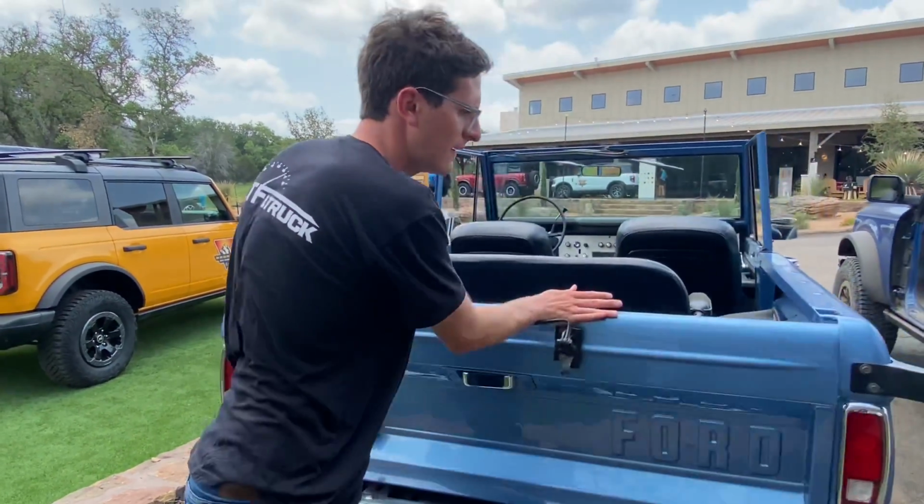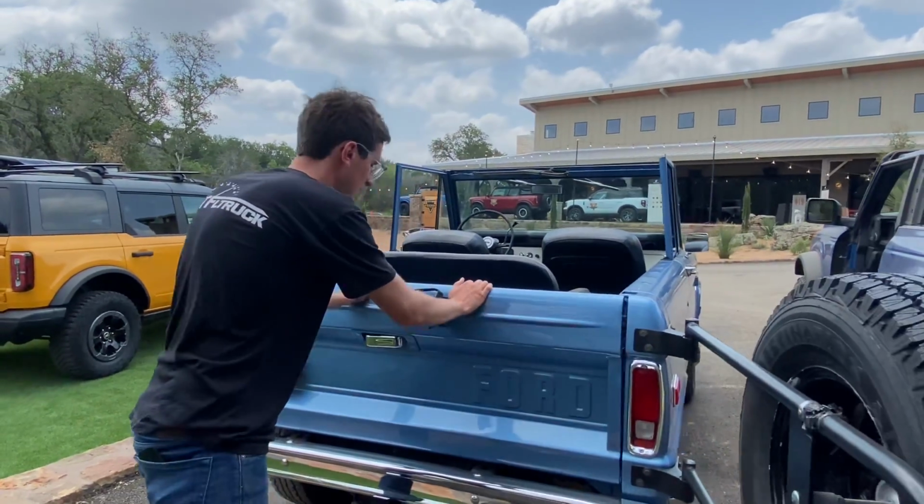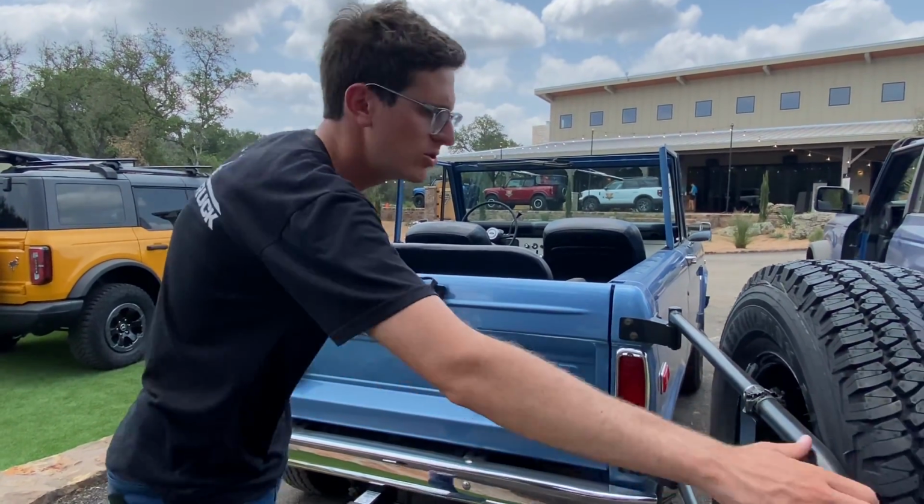But a really unique opportunity to see the two side by side.